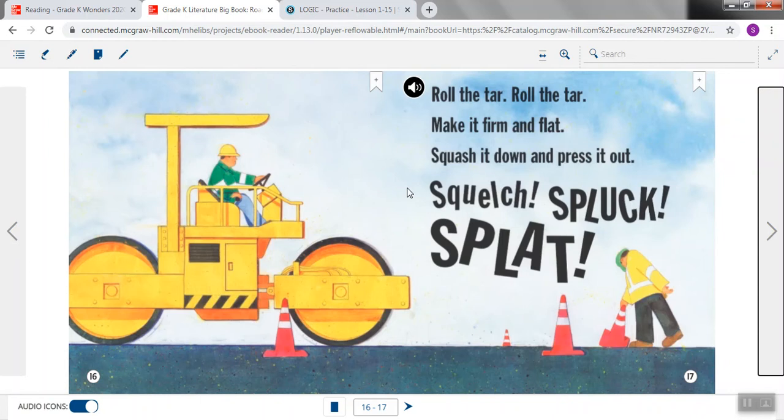I wonder how the workers make the tar firm and flat. I can find the answer by looking at these awesome illustrations. I can see this large machine with rollers on its tires or on its wheels. It's pushing down the tar and making it super flat and super firm.